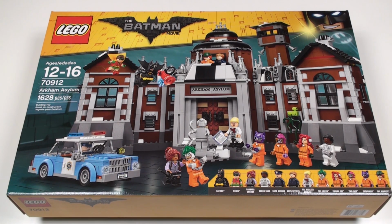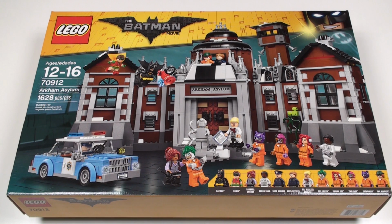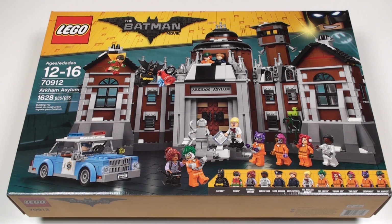Hi LEGO fans, we're back with another set from the Batman movie. Today we are going to unbox, speed build and review set number 70912 Arkham Asylum. This is the biggest set from the first wave of Batman movie LEGO sets, and this comes in with an impressive 1,628 pieces.